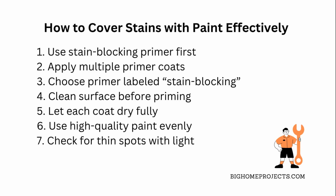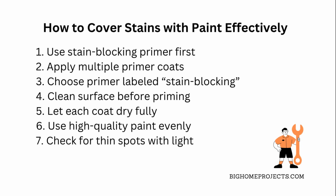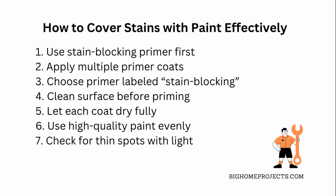After priming, pick a high-quality paint with good coverage and apply it evenly with a brush or roller to avoid patchiness. If you want to be sure you're not missing any spots, use a bright light at an angle to spot any thin areas and touch them up.